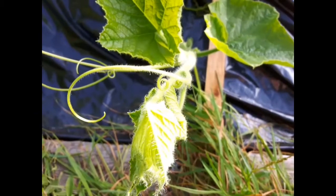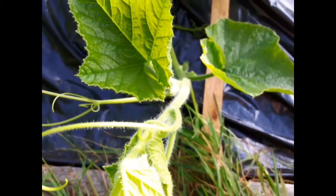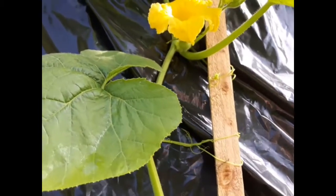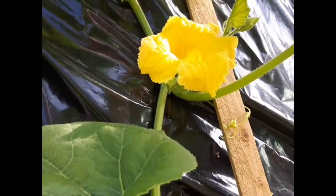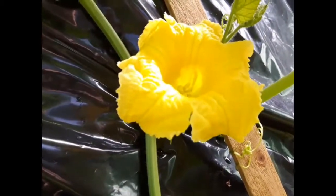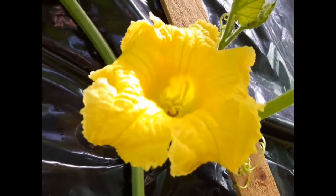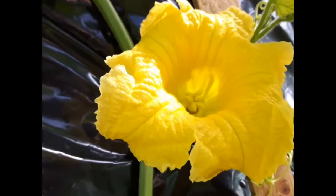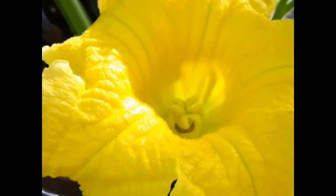This is another plant, and on this one I have got my first female flower. There she is. You can see that little bulb down the bottom there, or perhaps you can't. But I'll take the male flower and I'll use it to pollinate this female flower. So I will get a squash. Hopefully I'll get a squash from it.